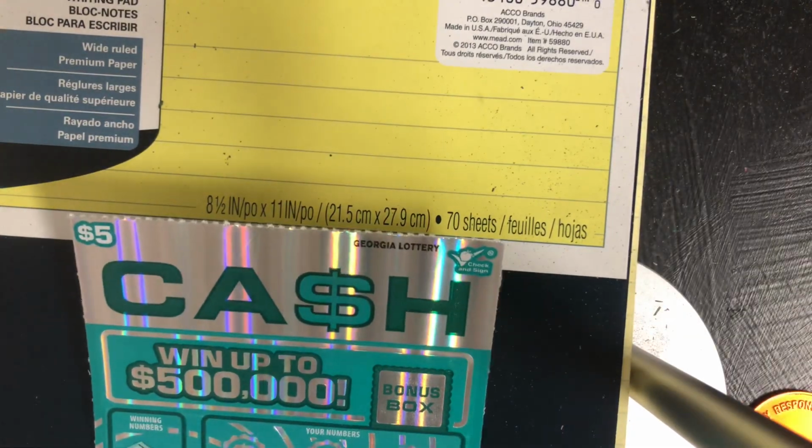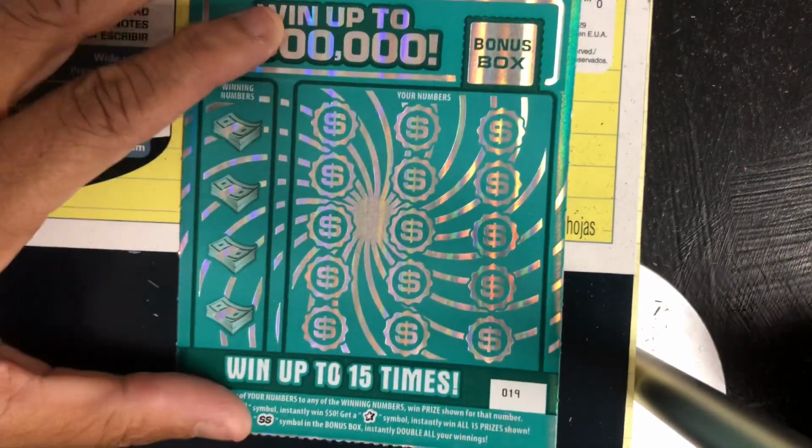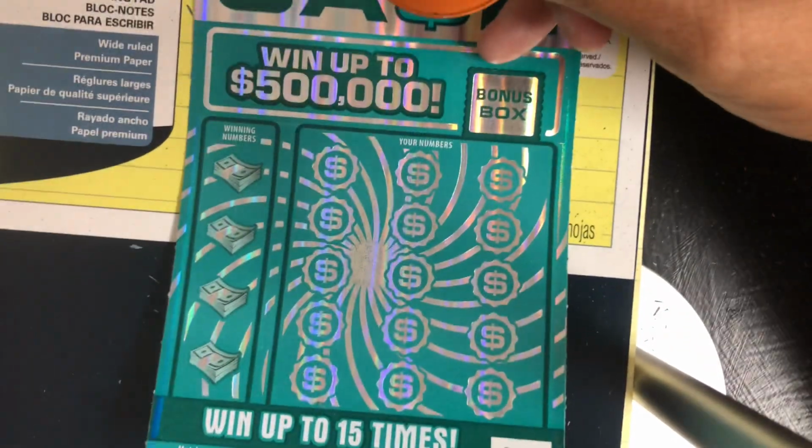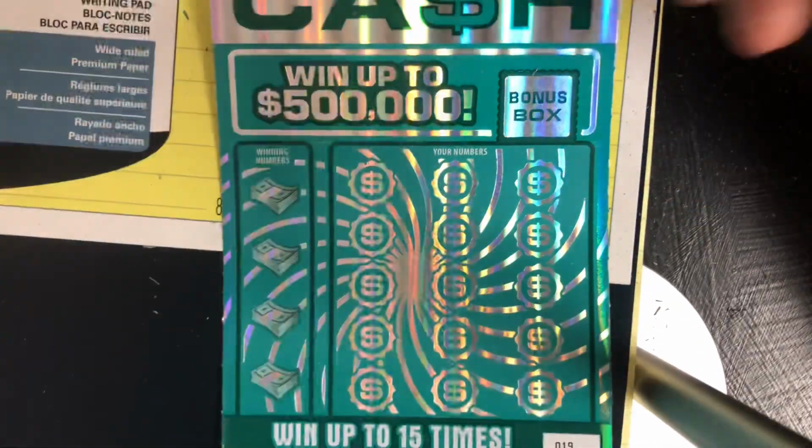I'm so glad it's Friday. All right, ticket number 19. Oh, we got nothing on that ticket. Bonus is nothing. Come on.